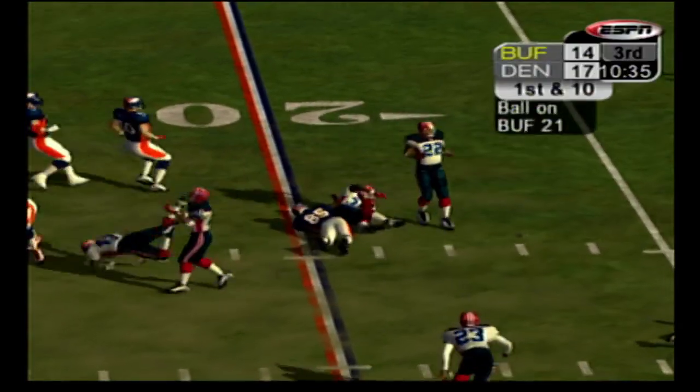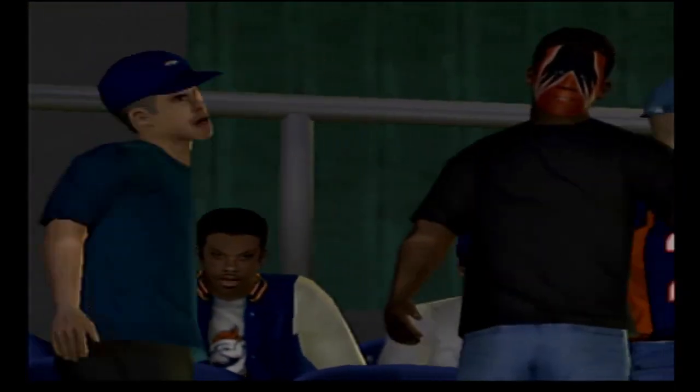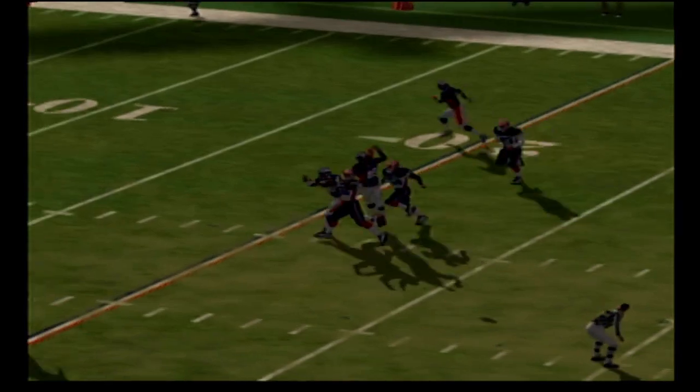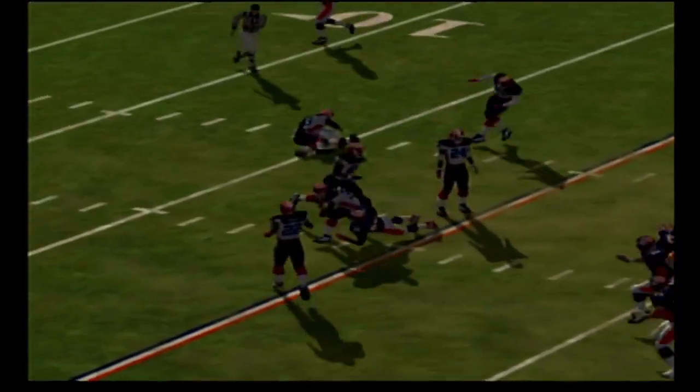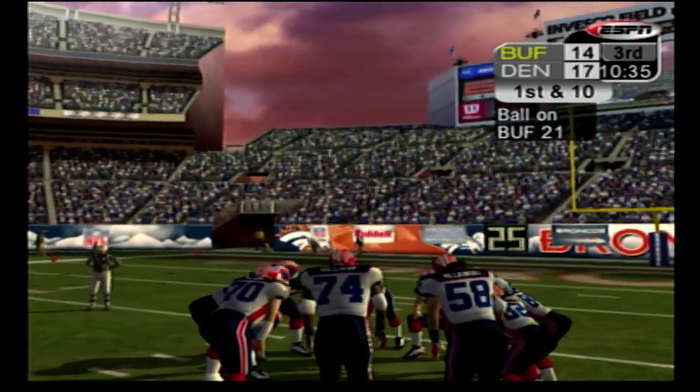Intercepted. Tackled at the 21. It's all about getting in position to make the grab, and watch here. Oh, that's perfect position. Boy, that was a heads-up play to come away with his first interception of the game. Yeah, you gotta love D like that.